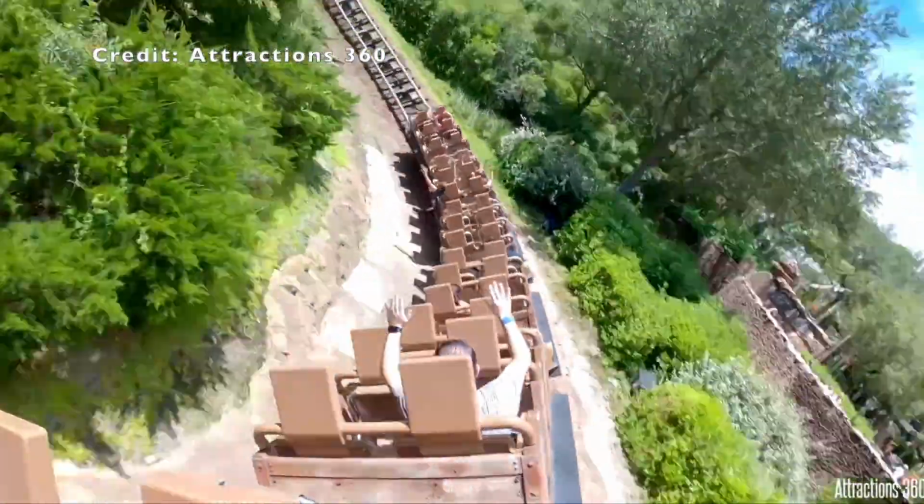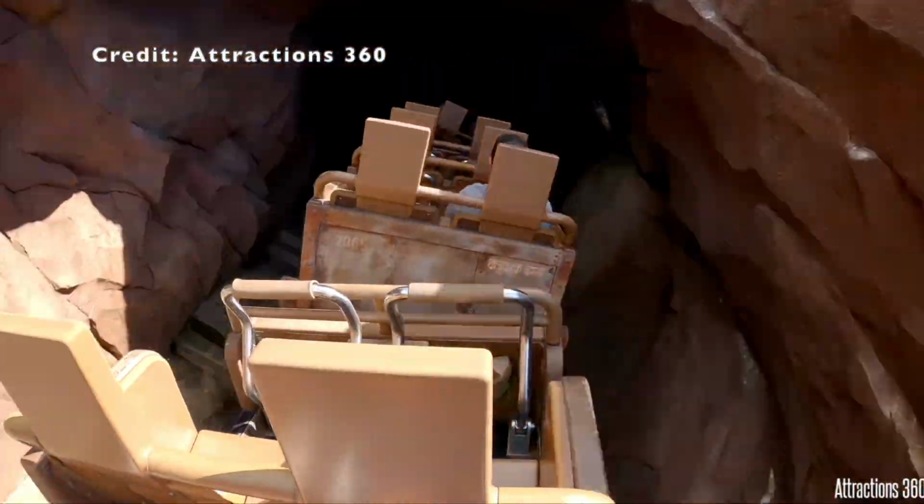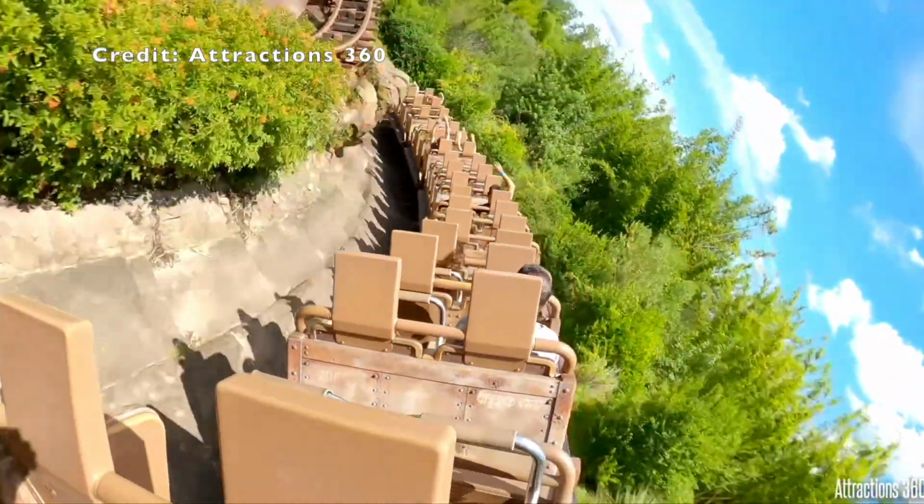That moment, I would argue, could be considered the most intense moment on a Disney roller coaster. You definitely feel the G-force there. Then the layout finishes with some fun twists, turns, and drops outdoors and indoors. The layout is pretty good, but the theming is sensational. That's what sets this ride apart. I think it could be the best themed coaster in the world, or at least in consideration.